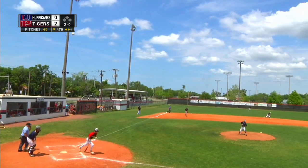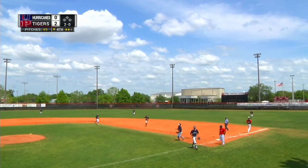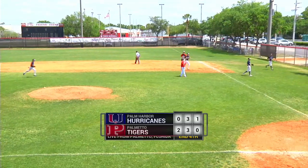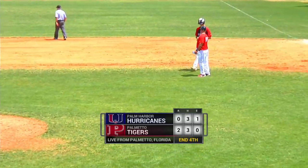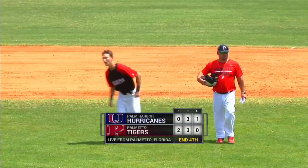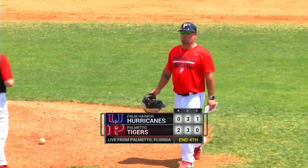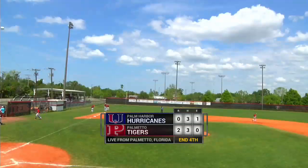And there's a base hit, or a grounder rather, to the pitcher right up the middle. It looked like it was going to be a base hit there, but Nick Ficarado doing a nice job to field the ball for the 3rd out. But with the previous batter, the damage was done as Ty Hooks takes a ball deep into left field to drive in 2 runs to give the Palmetto Tigers a 2-0 lead after 4 innings.